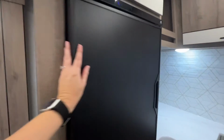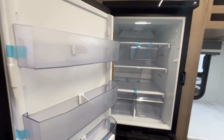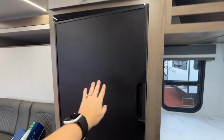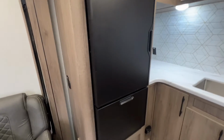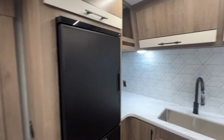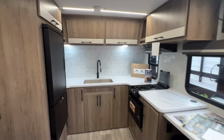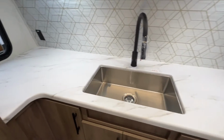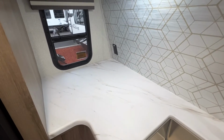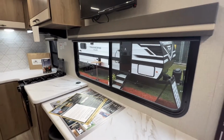And then we have the refrigerator. I'm a huge fan of these fridges because you can boondock and still have cold food. Yes, these run off the solar power or off the battery and get recharged with the solar power. I've never had any issues with any of my campers not keeping my food cold, not having enough solar power, so that is an A+ in my book. There's also a lot of countertop space over here. We got a window on each side, which is going to bring in a lot of natural light because you have those two windows and this large window right here.